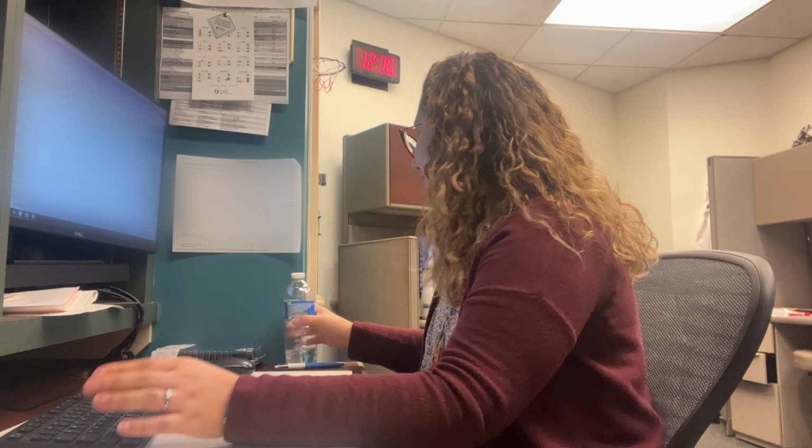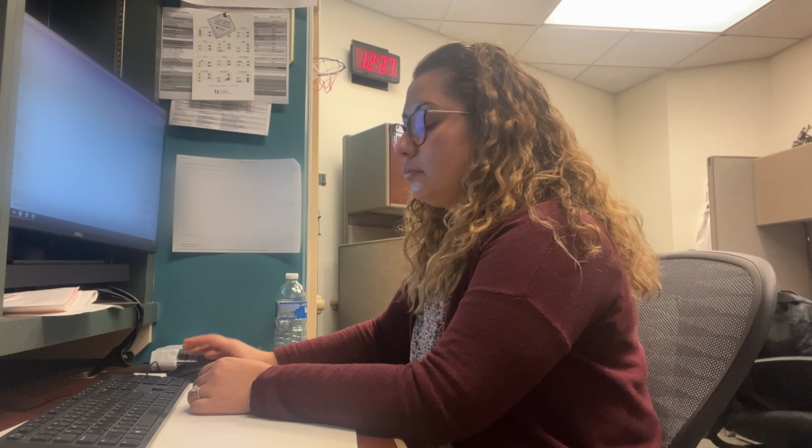So after clinic, I prioritize reading my echoes, which means that I write a formal report on what we found in the imaging. This can take a while because you have to do a variety of measurements and you also need to compare them to previous imaging. This is something I've been doing more of this year because last year I was focusing more on actually performing the echo, so now I have a better understanding of what I'm looking for. I also like to do this when my co-fellows are around because if I run into a question or something like that that I don't understand, I can always ask them for help.